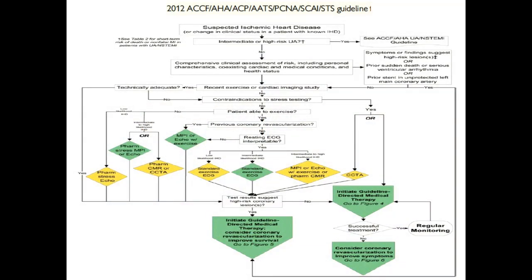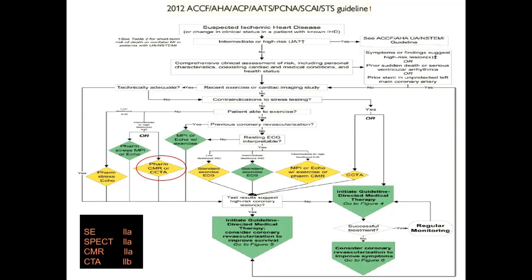Okay, well, let's start with the old guidelines. And this is the one that still is operative in this country anyhow. You look at it and you say, oh my God, what's going on here? This is just so complicated to look at, and you really have to go through all the fine print. And if you're looking for coronary calcium, there it is, right? It's small print and hard to find. And these are the associated recommendations: stress echo, SPECT, CMR, and CTA are all category 2, but CTA is a 2B and the others are all 2A.